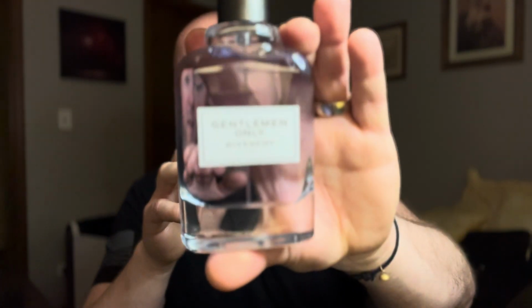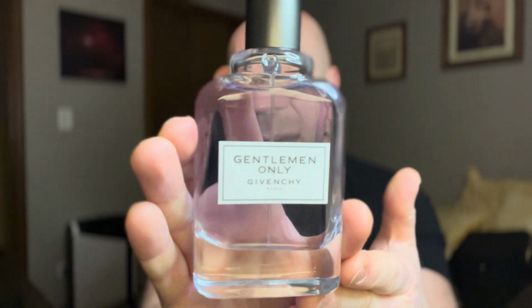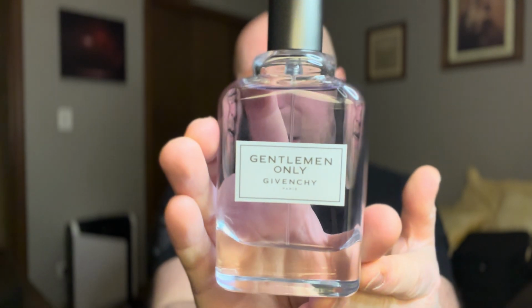I wish it lasted longer. This is probably the weakest performer in this list. I get about 4 to 6 hours, sadly. I'm hoping with warmer climate, when it gets springtime, that this is going to thrive. But it is an everyday wear. This is a lot of people's signature scent, some of the people that have commented and I've spoken to about this.